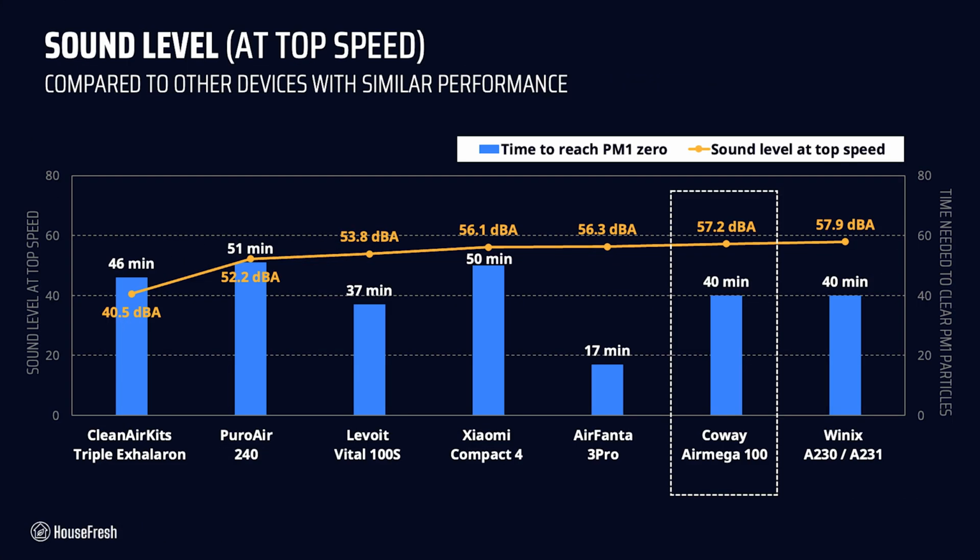I also made a comparison with other devices that have similar performance. The Coway Airmega 100 is the second loudest small air purifier on our list when running at top speed, coming second to the Winix A230. Like other Coway models, you don't get that many fan speed options with the Airmega 100, and this is likely to have a negative impact on our quiet performance test.